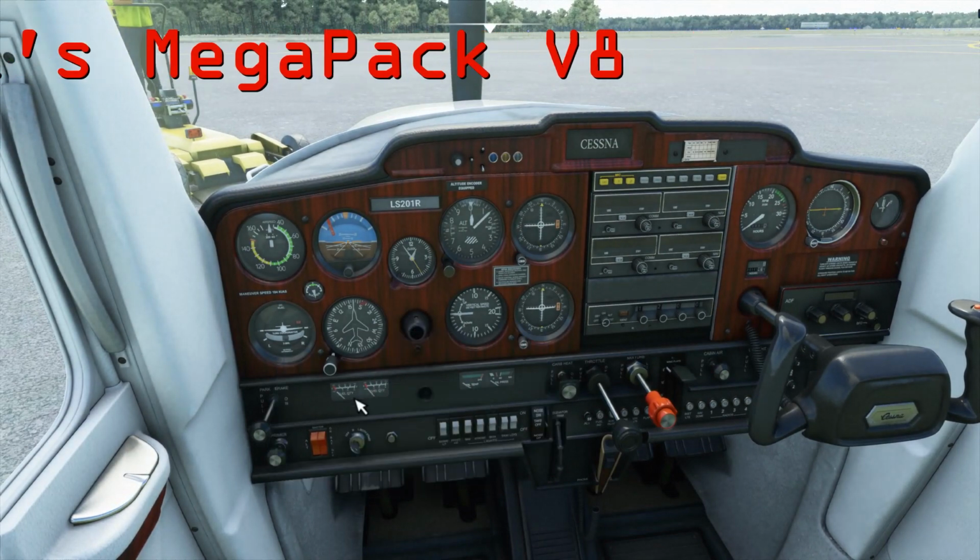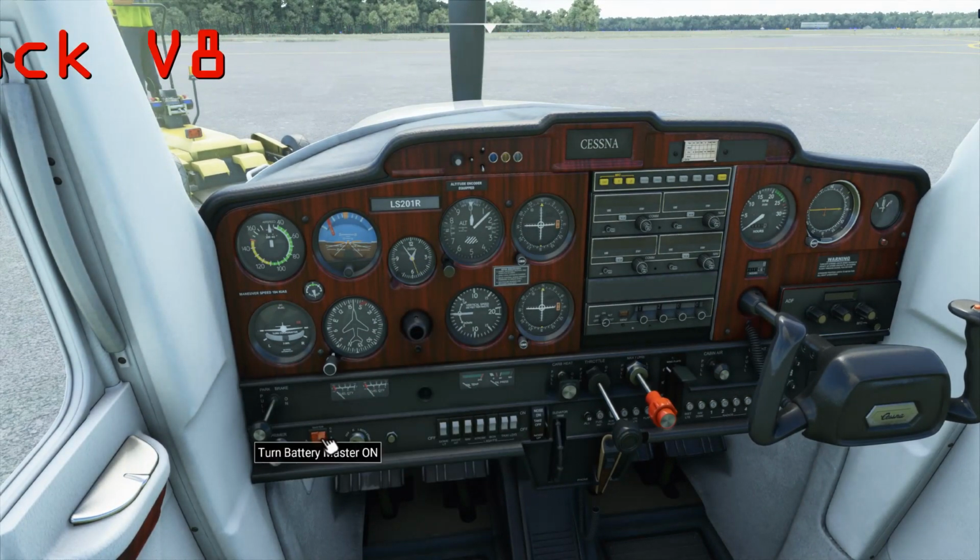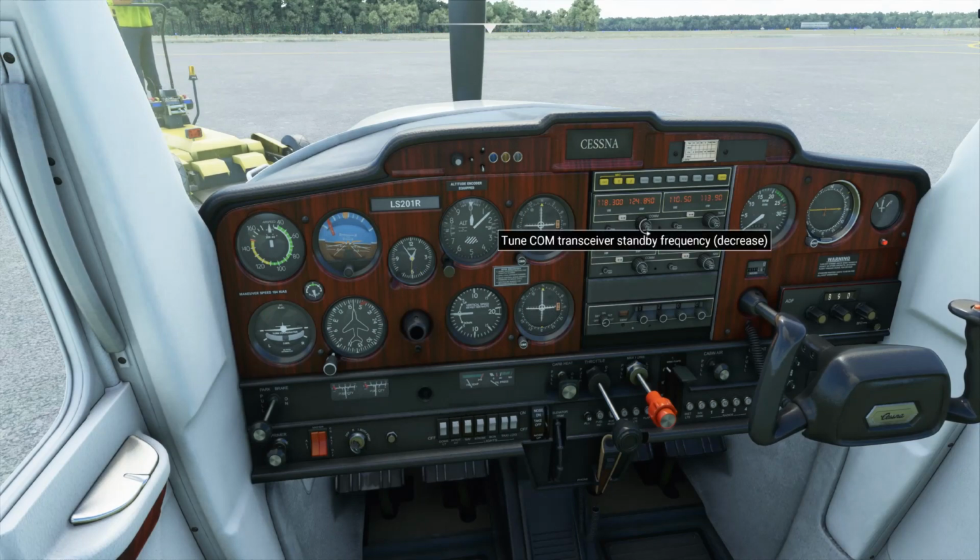So this flight's actually going to be done using Vatsim. For anybody who's unfamiliar with Vatsim, it's a free air traffic control program, and the controllers are actually people who volunteer to do it. I find them very helpful. I enjoy the program. I actually talk about it toward the end of the flight.